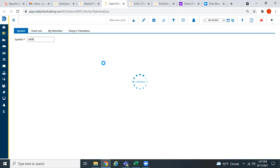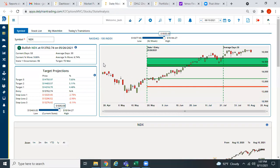Just kind of going sideways for a little while here. Then it kind of ran out of steam, but really took off. Had some problems with that target 3, popped up above, and now it's just floating along here. So obviously that target 3 would be key support. See if it can stay above there.